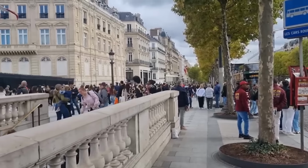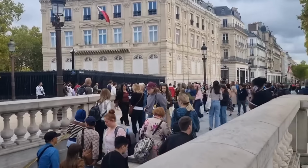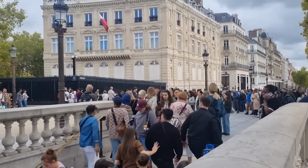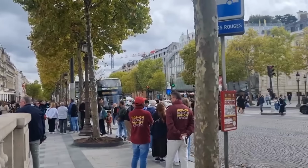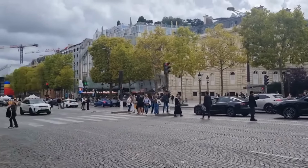So I think we're going to walk towards the Eiffel Tower, and we'll see a wee bit of that as well. Lots of people coming off the metro there. Got a wee band starting, some live music over there. It's all going on here. It's a very impressive place, to say the least. We'll probably head down there.